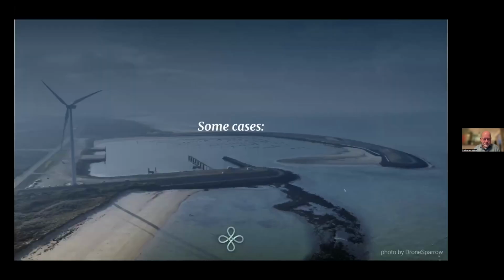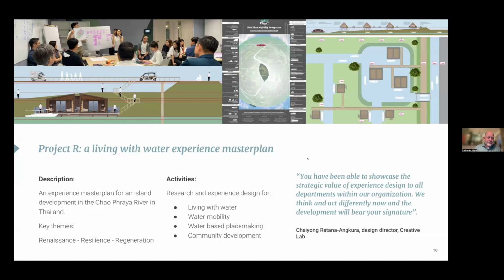So now there's two cases that I like to show you very briefly, because of course we're running a bit out of time maybe. Both of them are in Thailand. One case is we're doing an experience master plan for a big real estate developer, and they're developing an island in the Chao Phraya River, and this island suffers from seasonal flooding.